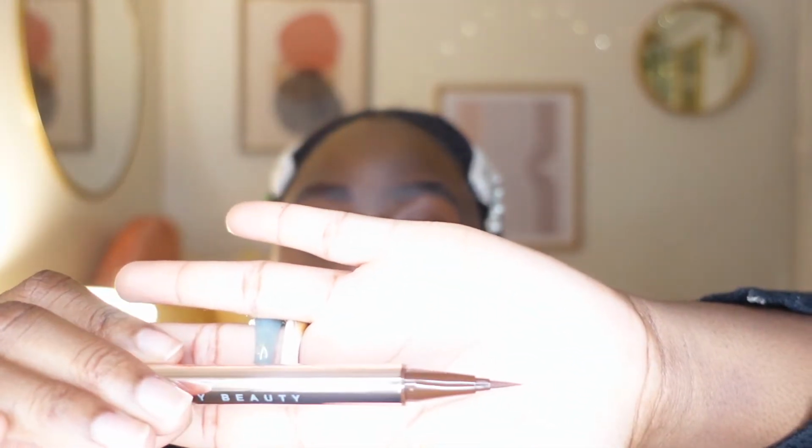Like, a nice cat black liner is really nice for a night out, something that's a little more edgy, sexy kind of look. But I just feel like for an everyday look, a brown liner is so nice. I've seen so many people pull it off and I'm just like, that could be me.